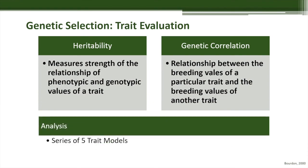In order to obtain the heritabilities and genetic correlations for each trait included in this analysis, we decided to run a series of 5 trait models using ASReml to evaluate the potential genetic relationships between pulmonary arterial pressure, feedlot performance, as well as carcass traits. For each model, pulmonary arterial pressure, average daily gain, average dry matter intake, and weaning weight were included in every model, and therefore were reported as the average estimate for both heritability and genetic correlations, followed by the highest standard error calculated throughout the series of the 5 trait models.